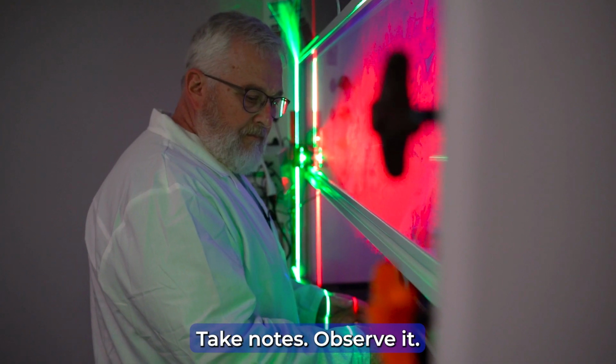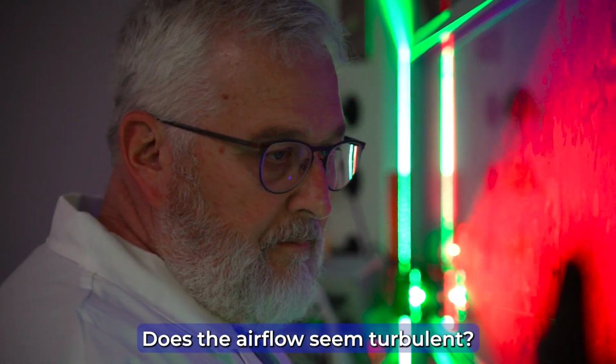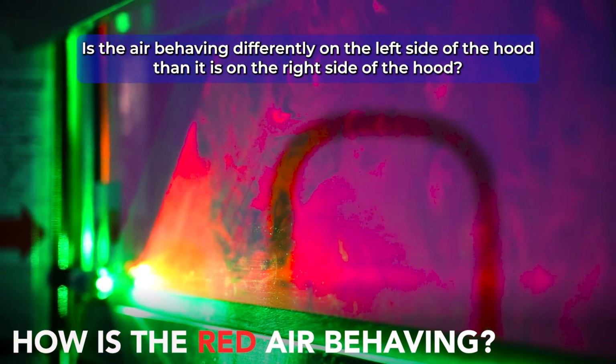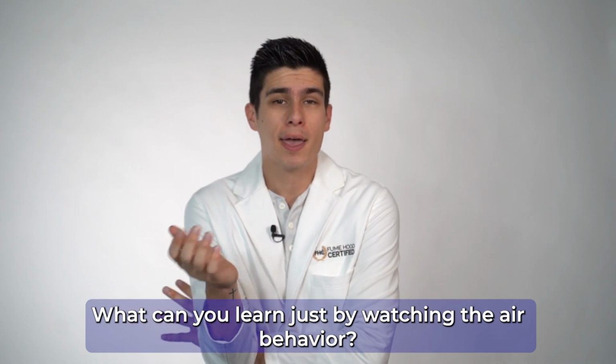Take notes, observe it. Does the airflow seem smooth? Does the airflow seem turbulent? Is the air behaving differently on the left side of the hood than it is on the right side of the hood? What can you learn just by watching the air behavior?